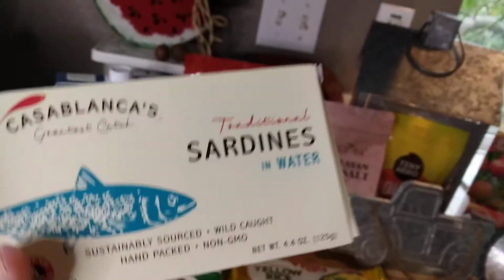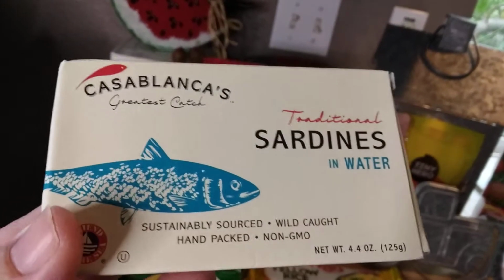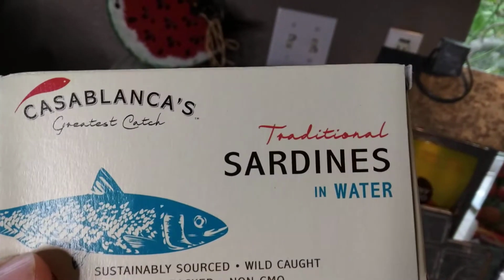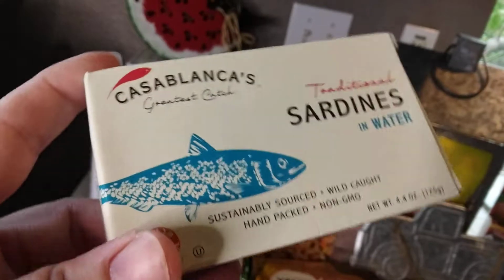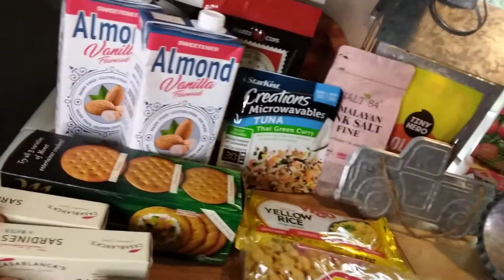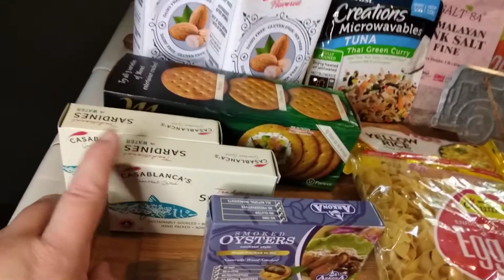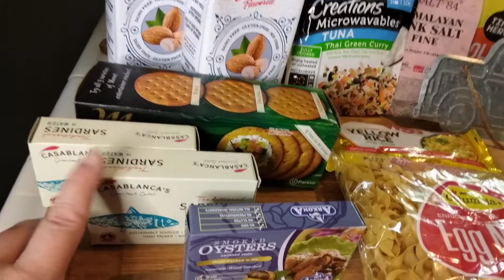But I thought this was great too because my dad likes sardines, and considering they're in water, I don't have to rinse them or anything. It's not absorbed into their meat, their flesh, and I can give these as a treat to my kitties, or we can eat them. But I'm probably going to give this one package as a treat to my kitties.